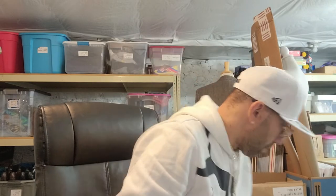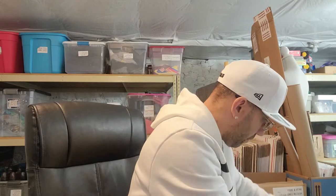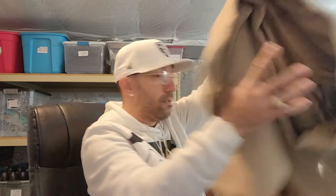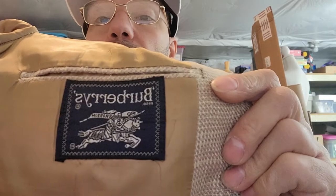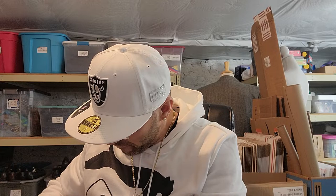All right, we're not saving any more of these bags because I got enough of them. Let's see what we have in here. All right, we got a couple sport coats today. So we got, this one was $7.99, and this one was a Burberry. I think that this might be silk. I don't know if it says it up here, maybe. It should say it on the inside. Usually the material will tell you. It feels like silk.